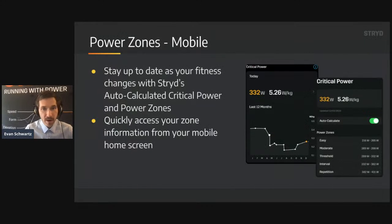Power zones on mobile: we wanted this as we've continued to refresh our mobile apps, and we will continue to do so in 2021. We wanted power zones to be very easy to find, and we wanted, again, to reiterate our super great feature that came out last year, Stryd's auto-calculated critical power. We want zones to be something very easy to access, so you can find this from your home screen in the mobile app. You can click in, and then you can see your zones very easily on mobile.